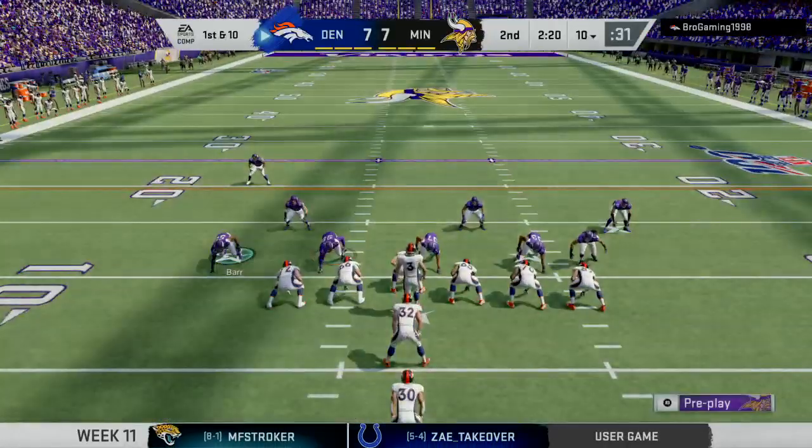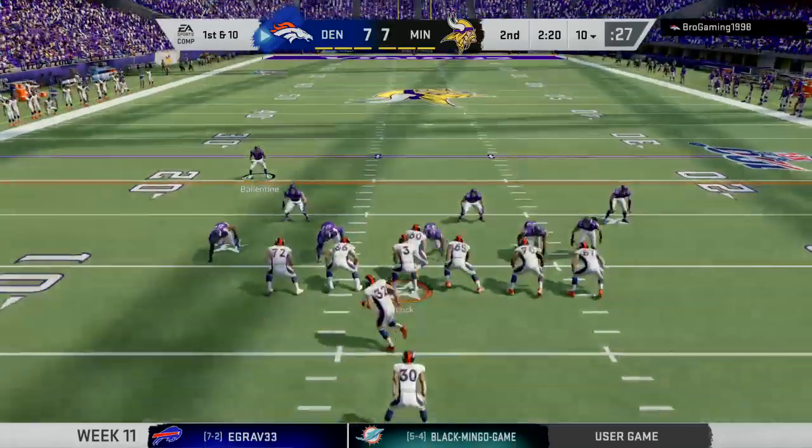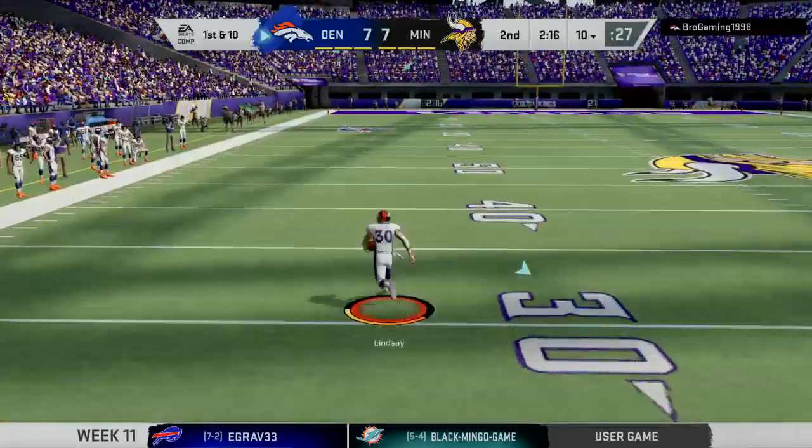The offense back out there at the line, ready for their next drive. The last possession, these guys were able to tie the game with a touchdown. Now they'll have a chance to move out in front. Yeah, let's give a big assist to the defense.